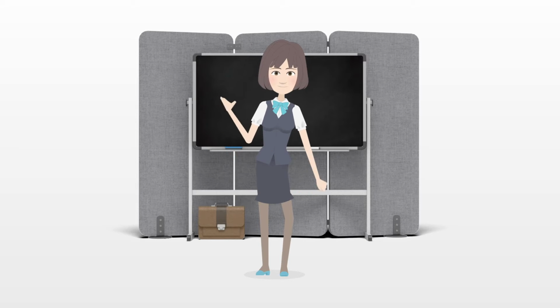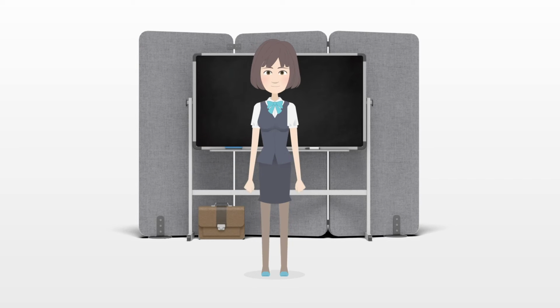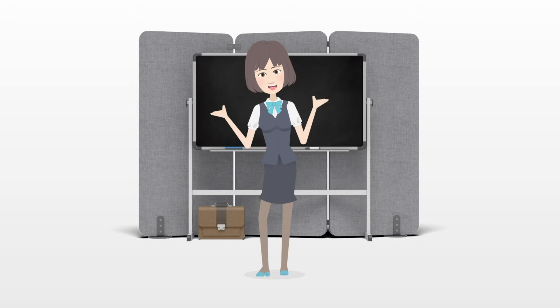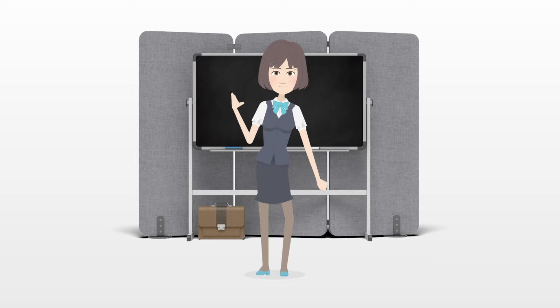To keep a degu, make sure they have the right environment. A degu needs a spacious cage with plenty of hiding places and perches. Make sure you feed your degu a healthy diet rich in vitamins and nutrients. You should also entertain your degu.